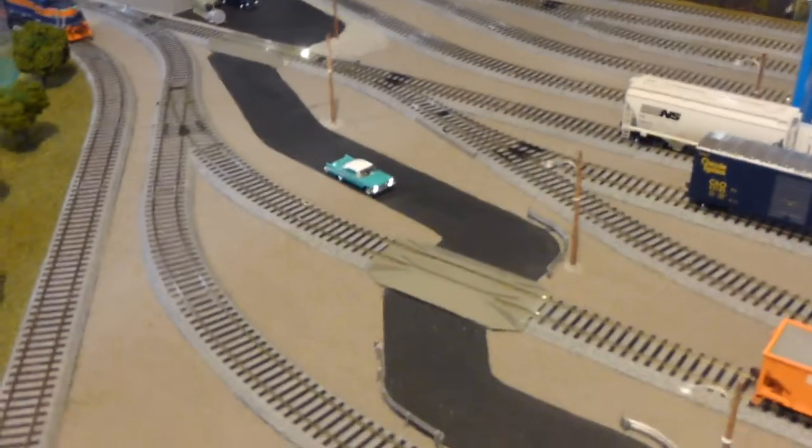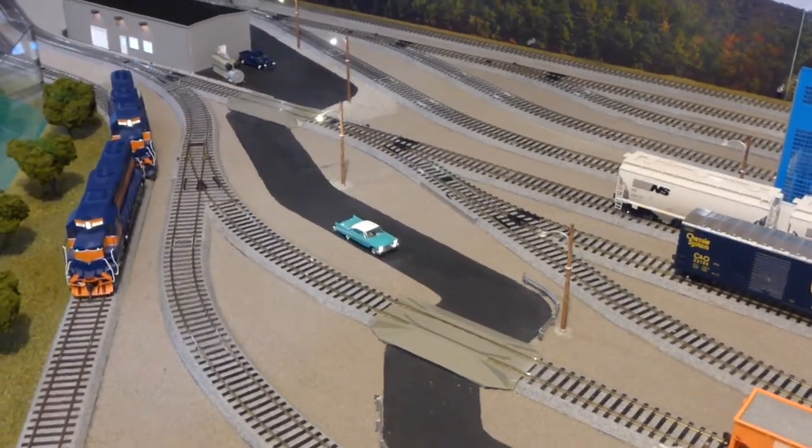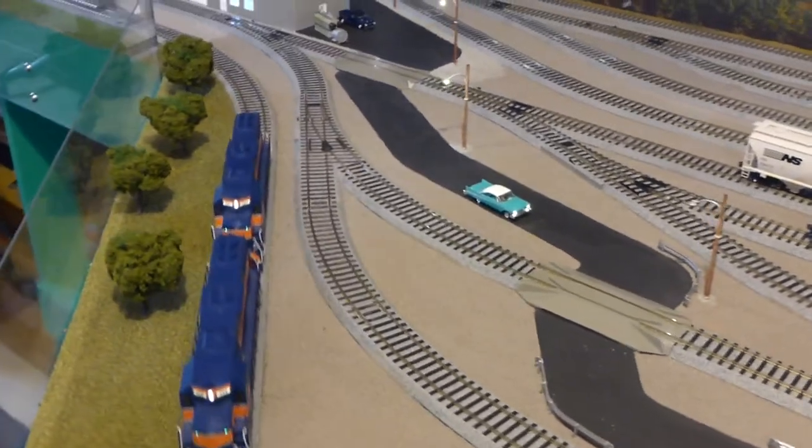Oh, and that car is awesome. That's a Just Plug by Woodland Scenics, and man, it puts the Bachmann cars to shame when it comes to the headlights and the taillights.